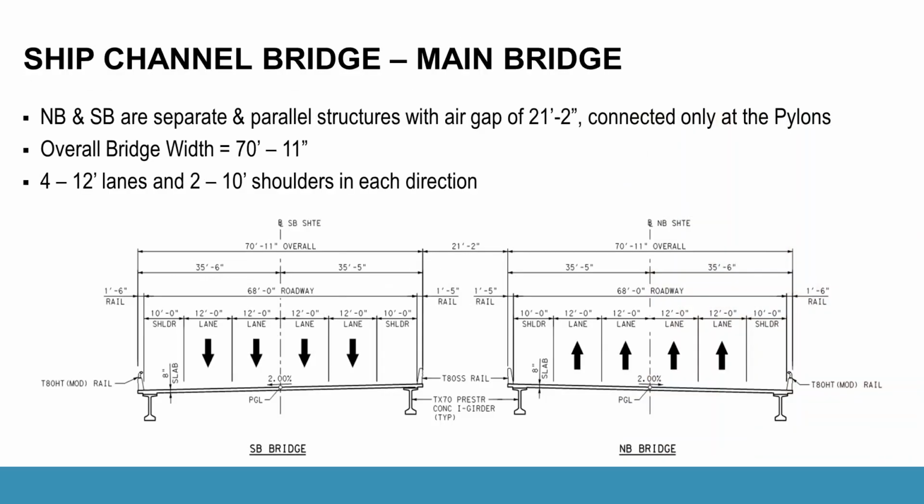So getting down a little closer to the bridge, there's a little cross-section showing that we have northbound and southbound twin structures, parallel structures with an air gap of approximately 21 foot 2 inches. They're connected only at the pylons at the ship channel main span, and the overall bridge width each direction is about 71 foot, and that makes up 4 12-foot lanes and 2 10-foot shoulders in each direction. A significant improvement over the existing structure, which is shoehorned in 4 lanes of traffic with no shoulders to speak of.